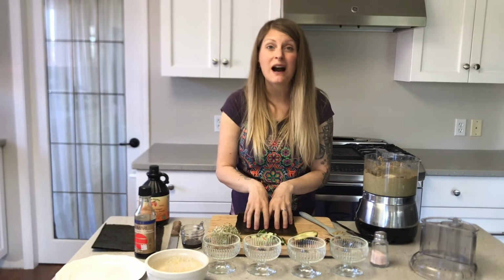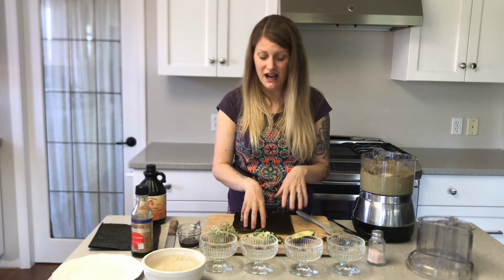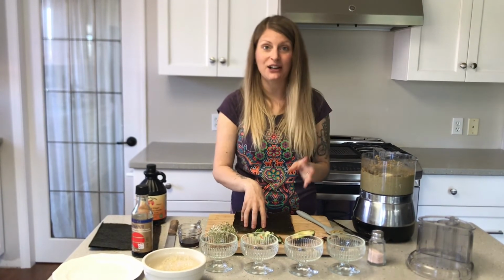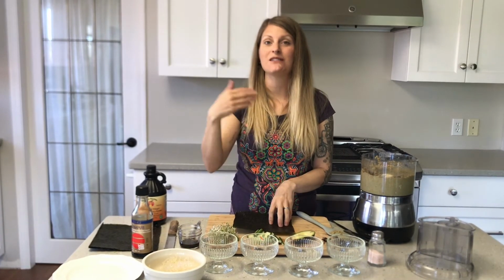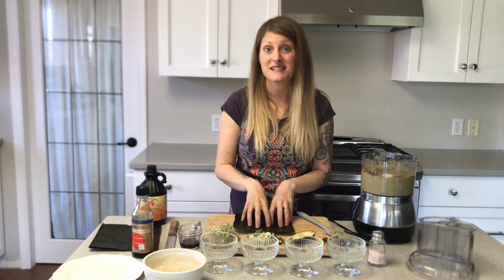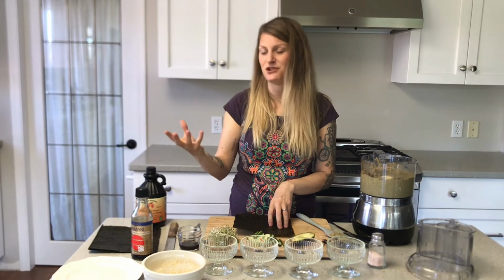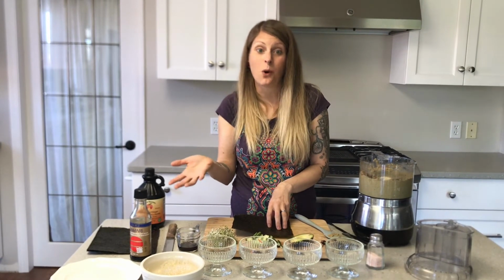Nori, super high in calcium. Gram for gram, it has much more calcium than dairy. It's got magnesium, manganese, iron, and so many other minerals and vitamins as well. So I get the raw version, so I'm still getting a lot of the vitamins. It's high in vitamin C as well. If you get the toasted nori, it's just as delicious, but it has different nutrient qualities.